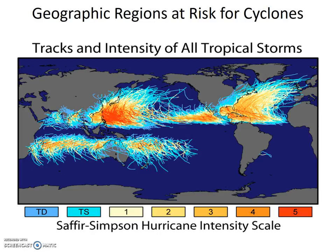Here's the map showing tracks and intensity of all tropical storms. We've seen it before. It shows areas of risk for the whole world. Again, note that though we are often more concerned about domestic tropical storms, the Western Pacific has about 3 times more tropical storms as compared to the Atlantic.